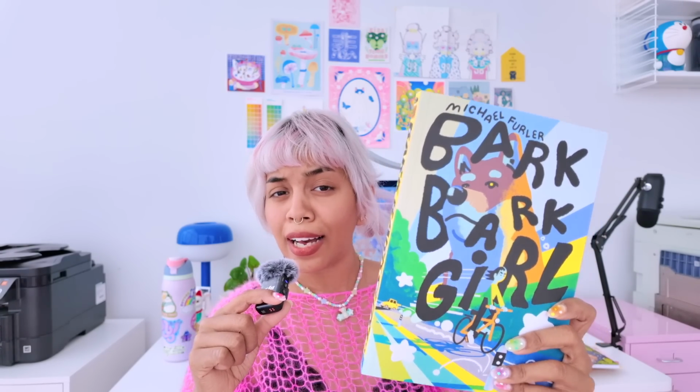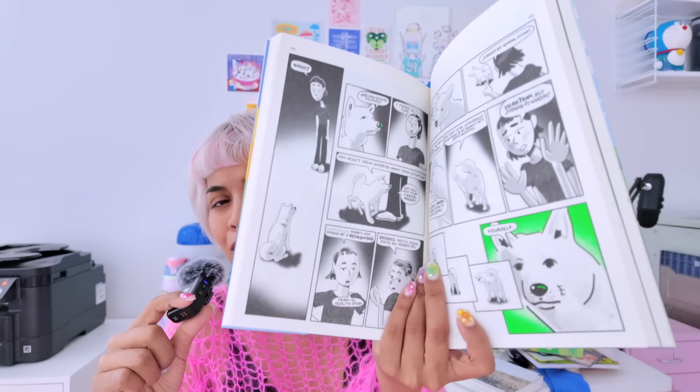Give me that. Another graphic novel that I got is Bark Bark Girl. I still have yet to read this because she's also big. I really liked the art style, the way people are drawn, and the fact that there's spot color throughout this black and white comic, partially black and white comic.